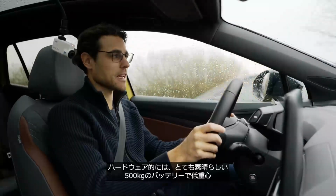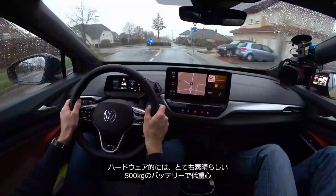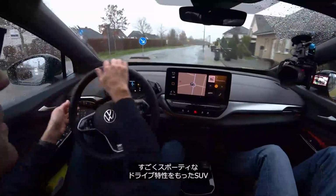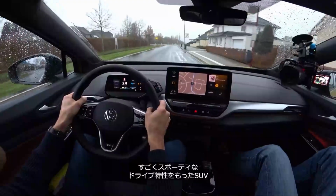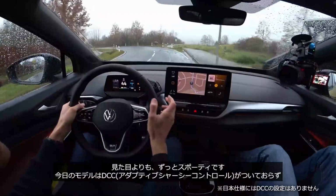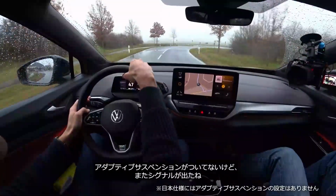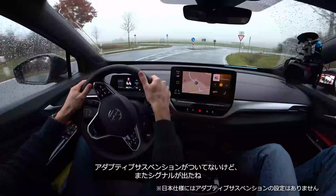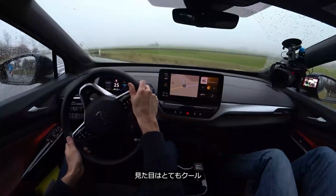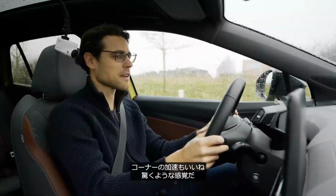Hardware-wise, the car is absolutely excellent. Low center of gravity. This 500 kilograms of the battery, 500 kilograms, really low inside the vehicle, and that means we have very sporty driving characteristic, although we are driving an SUV. That makes it actually sportier than it looks. We don't have the DCC, the dynamic chassis control for today, so no adaptive suspension. However, Volkswagen told us that there's here again this very interesting signal that you can use visually, really cool. Wow, and when accelerating here out of the corners, just phenomenal, really great how that feels.